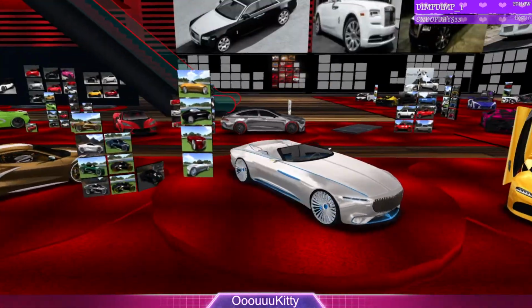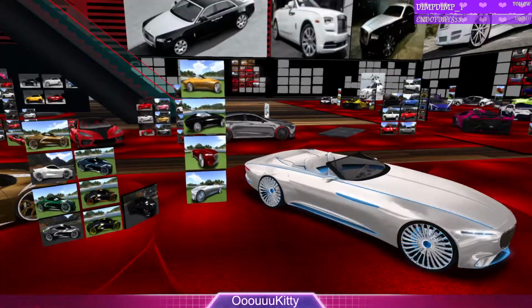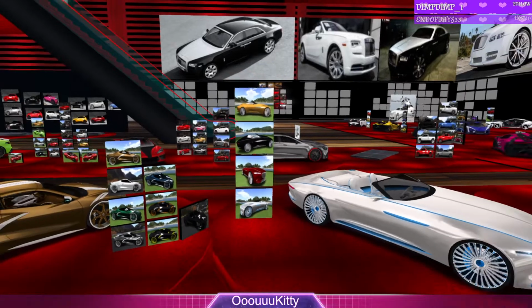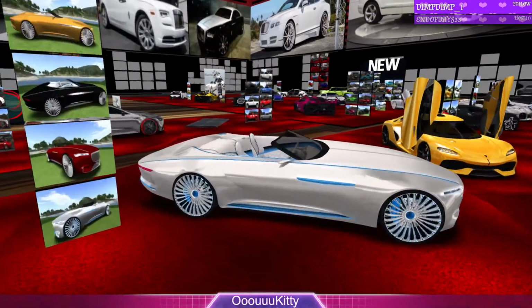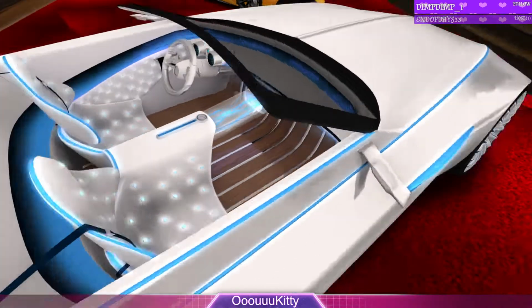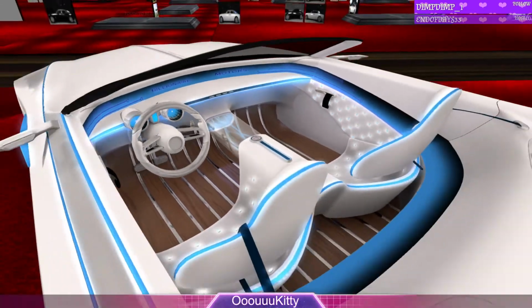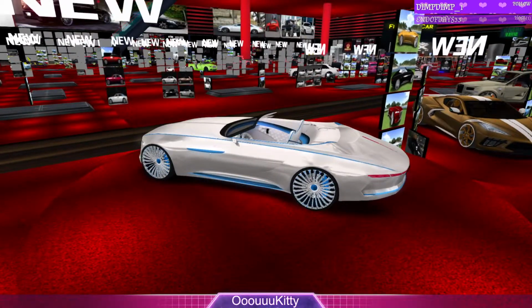I think this car is cute. It's so attractive to me, but it's not for me. It's so cute. I like it. It's really nice. God damn, it's nice. It's just not for me though. It's so cute though.